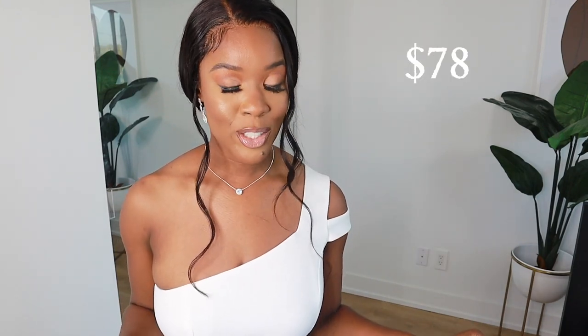Okay, so this is the second dress. This is the Make an Entrance one-shouldered dress. And guys, this was $78 actually. Super affordable. I love this dress. I love how simple it is, and it is a one-shouldered dress.